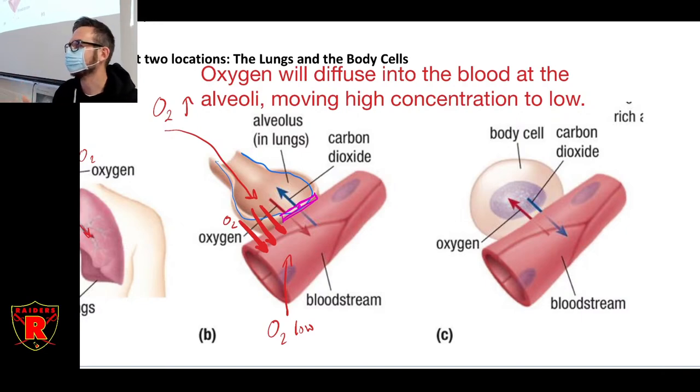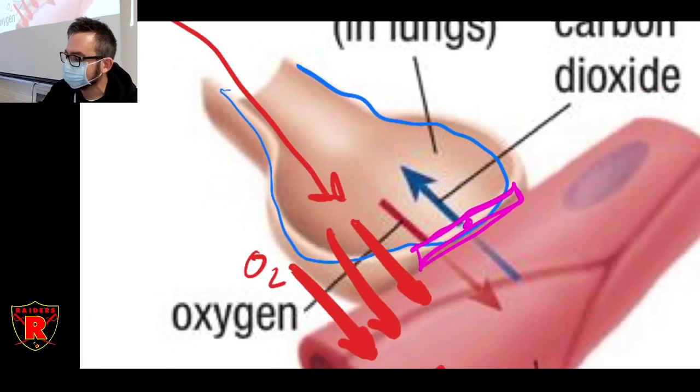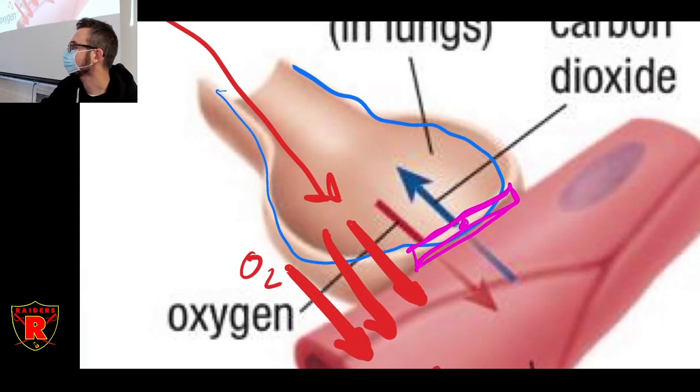You guys did a lab on this in the first block too, a little computer animated lab, and maybe you don't remember it. Anyway, this is a really important concept in biology. So the reason this is so important is because what happens to the concentration of oxygen inside the alveoli if you stop breathing? What happens to the concentration? How concentrated it is in the alveoli? How much oxygen is in there?